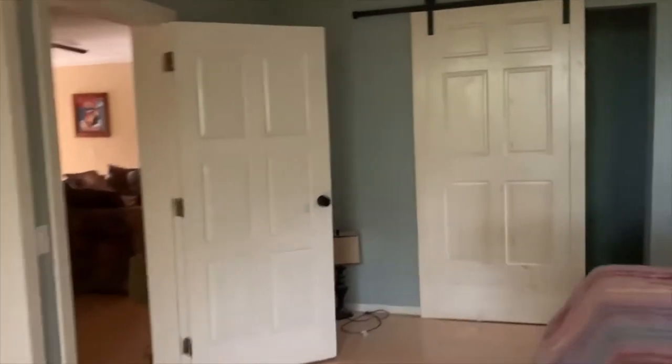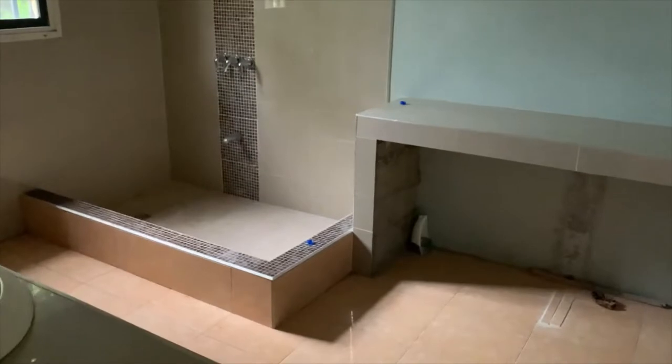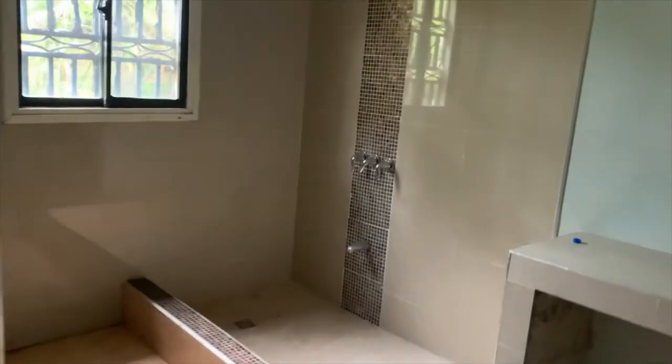Huge walk-in closet. It's a little dark inside of the closet, and it's a sliding door. It's kind of tough, but you slide in and look. It's dark in there, guys. Sorry about that, but let me take you to the second favorite area of the house for a lady.